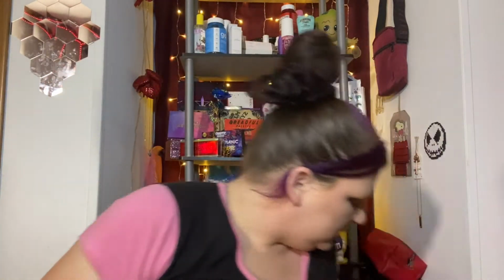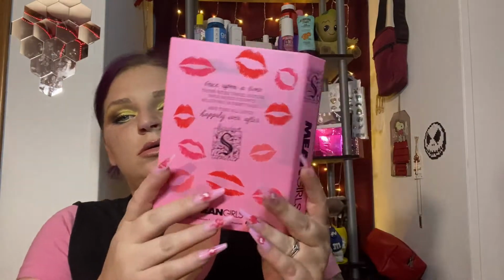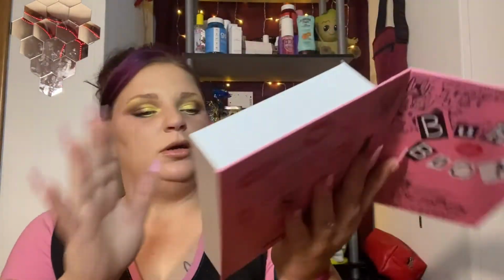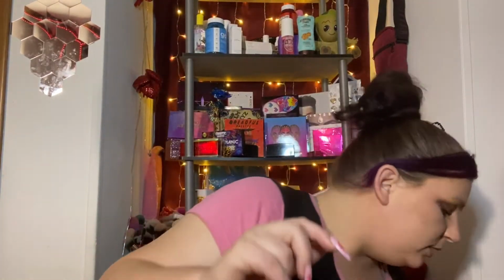Alright, next is the Bird Book. This is the Mean Girls from Storybook Cosmetics. Look how beautiful those shimmers are. This is a palette that I really want to touch. I really want to play with. I haven't got a chance to yet. It's been hanging up behind me, but it is one that I know for sure I'm keeping.